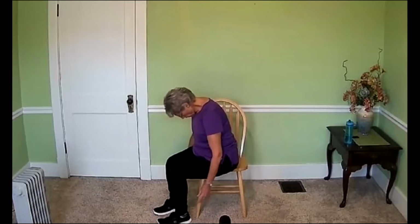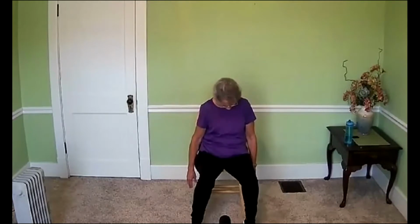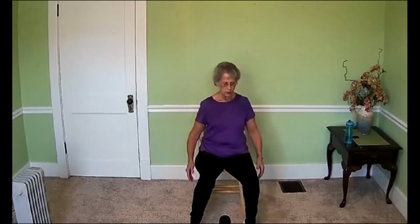Shake your arms, your hands. Say no with your head, shaking head back and forth like you're telling somebody no. And then sit up for your tall seated position. Hands on the lap. Noticing how all these muscles feel up here in your shoulders and your neck, across your back.